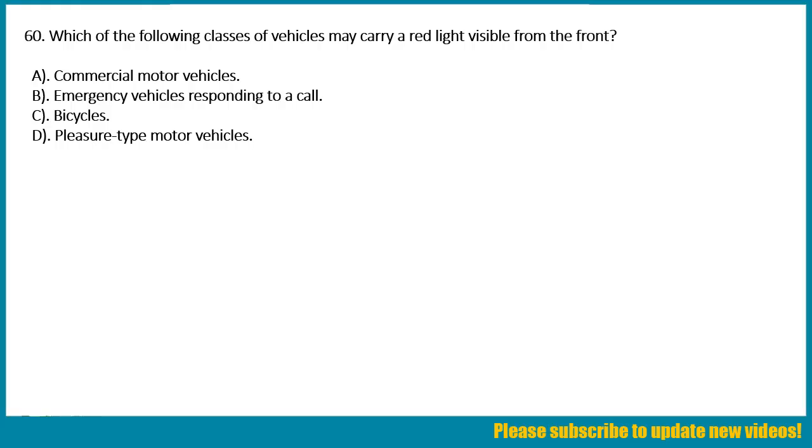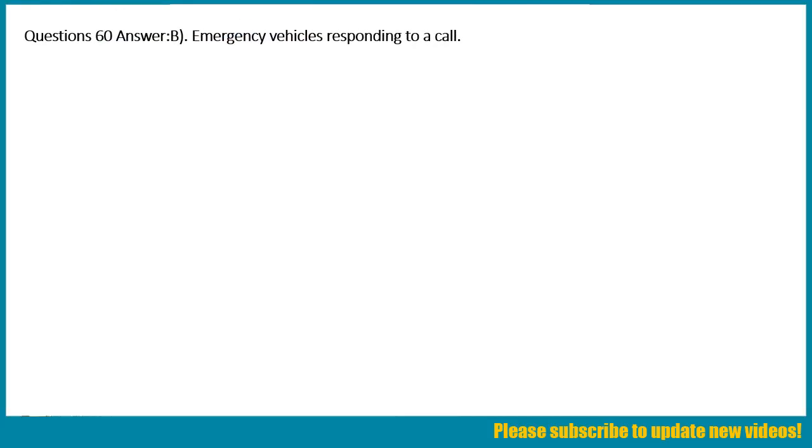Question 60. Which of the following classes of vehicles may carry a red light visible from the front? A. Commercial motor vehicles. B. Emergency vehicles responding to a call. C. Bicycles. D. Pleasure type motor vehicles. Question 60. Answer B. Emergency vehicles responding to a call.